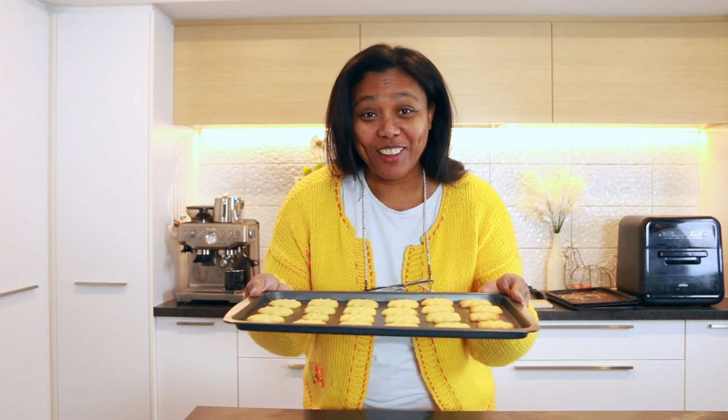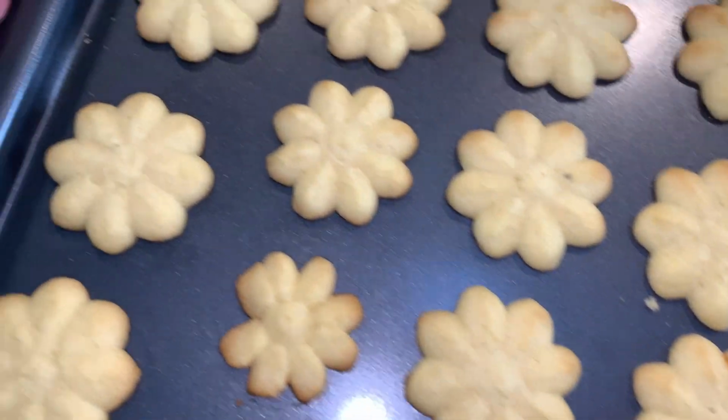So here are the cookies. They're out of the oven. They've had a chance to cool. And so they're ready now for the taste test.